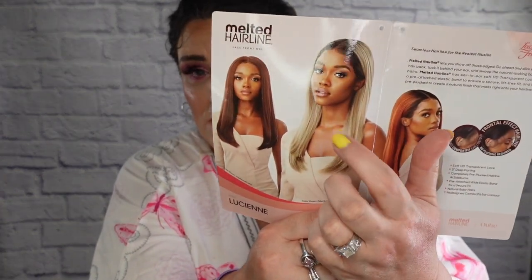I'll be honest, this was a little difficult to choose, but the Sandy Blonde is this color right here in the center. Some of her features include a 5-inch deep parting space, a completely pre-plucked hairline and sideburns. Just remember, that's what they claim. I'll tell you for sure if that's true or not. But she also has a pre-attached elastic band and natural baby hairs. She is heat safe up to 400 degrees Fahrenheit, and I scooped her up from Hairstopandshop for $44.95.